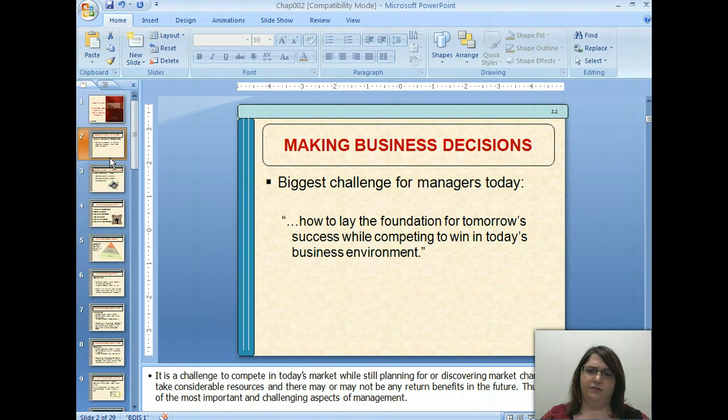Now, the biggest challenge for managers today is how to succeed in a changing business environment. The business is constantly changing. It's got technology that's constantly changing. So they're constantly having to not only know how to do their current business, but also learn how to do a business that hasn't even started yet. So they've got to find out what that business is, make sure they've got the employees there that know how to do it, and to be able to compete in that future market.